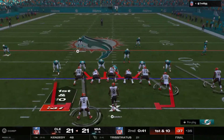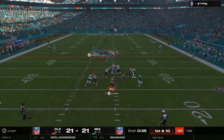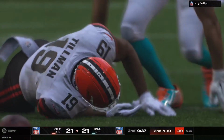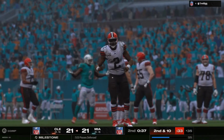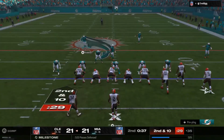Ball up to the 35 now as they come up on 1st and 10. Looking to throw. That is incomplete. Good defensive call right there because they had someone shadowing him along his entire route. And he was right there ready to provide a hit that prevents him from making another catch to his big start.